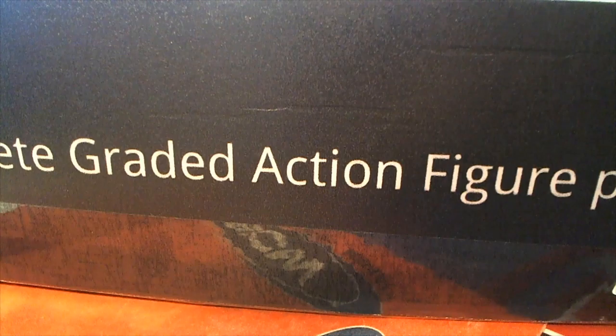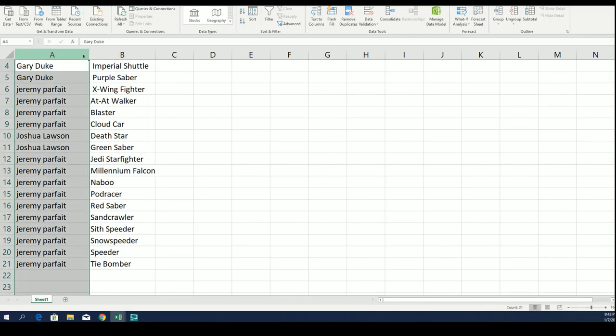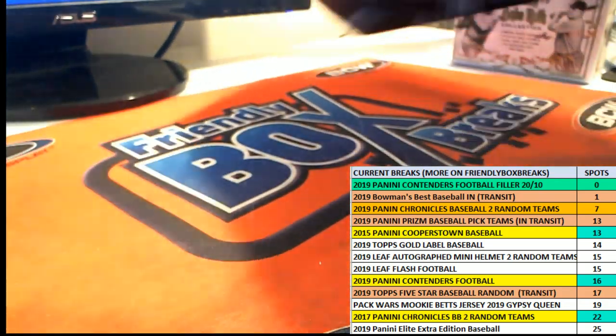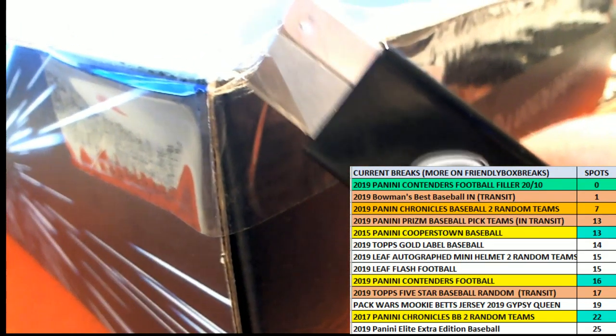This is a special format where everybody's picked their sticker title, and that's what this break is all about. It's matching your sticker title with the sticker title that's inside the box. If your sticker title matches the sticker title in the box, then you're getting everything inside the box. So let's get to it right now. Let's see what we can find and what is going to be inside of this box. This is our 105. Let's get to some seal breaking here and bust into this thing.